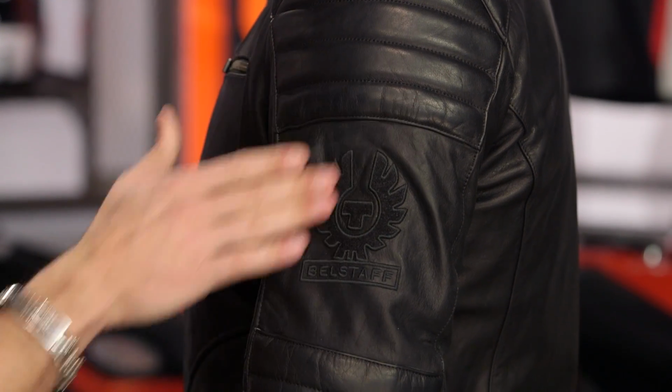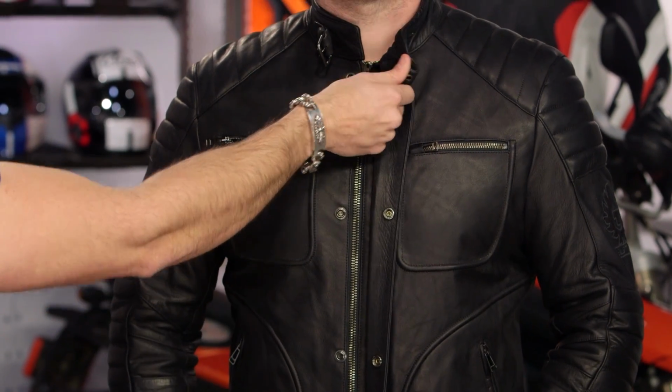Come back and stop right here. Blacked out tonal Belstaff logo. Along the side, suede, stitched in, embroidered. Come back around to the front for me. Let's open it up, Brian. If he opens it up, notice it's a snap over the zip. Big Belstaff pull up here towards the top. Easy to find with the gloved hand. Go ahead, you can zip that guy down, open it up, and we see the inside.